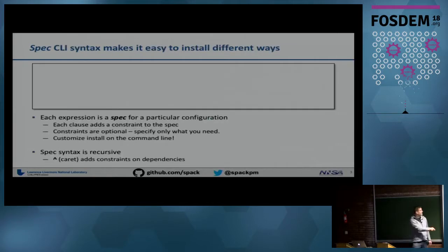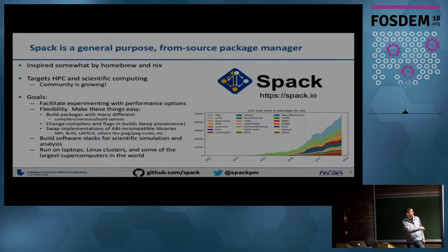This is the contributions to packages over time by different organizations. And you can see that up until 2015, it was pretty much a Livermore-only project. I'm from Lawrence Livermore National Lab. And then we started getting lots of contributions after Supercomputing 2015 from many of the other labs.